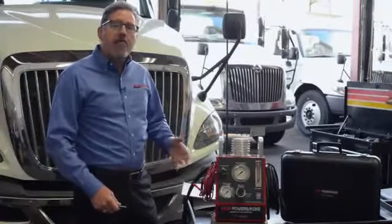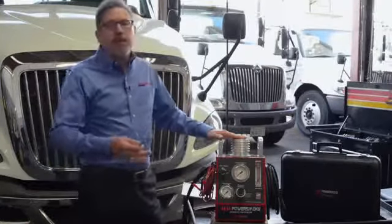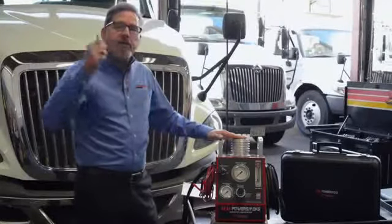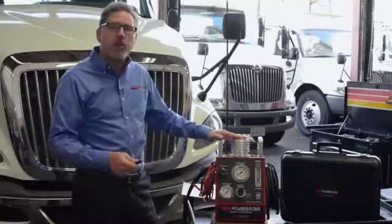Let us show you how to perform the most common test utilizing this equipment to save time and make more money. Of course, over time, you'll discover ways to use this equipment for the vehicles that you're working on. But first, let us start by showing you how quick and easy it is to set up this equipment for the first time.